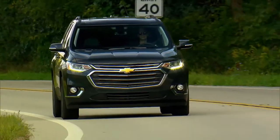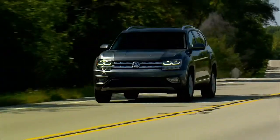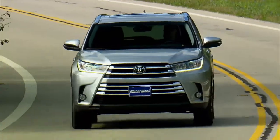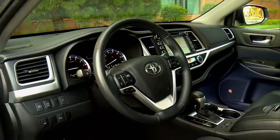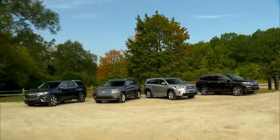Three-row crossover-style SUVs are firmly entrenched in the American culture, being more or less the replacement for the full-size station wagon of generations past. Families depend on them to haul their brood and possessions, and manufacturers rely on them for the bottom line. With so much at stake, the competition is fierce. We joined our colleagues at cars.com near Chicago, where four of these hefty haulers were ready for our challenge.